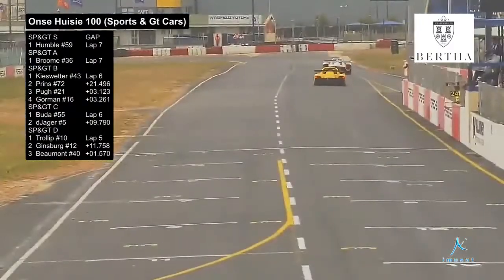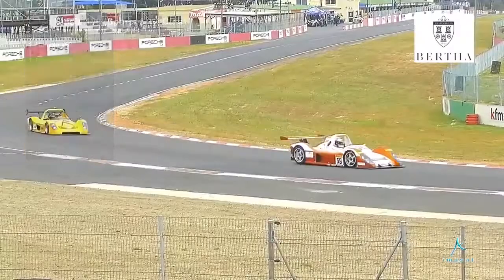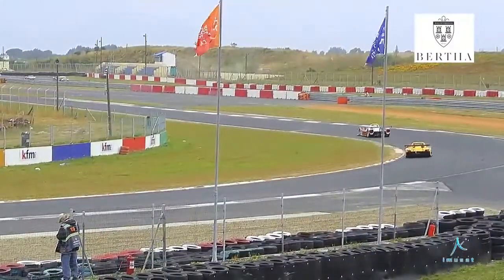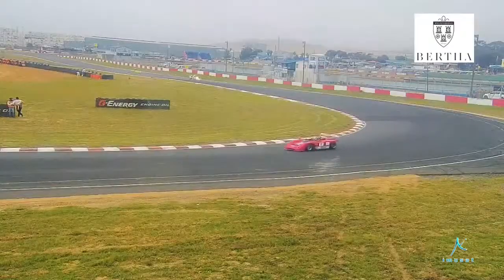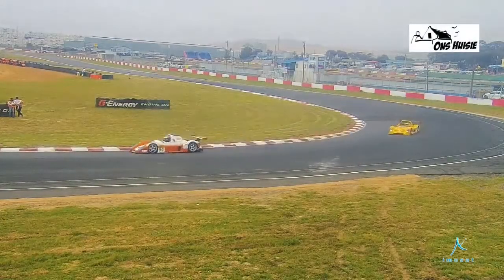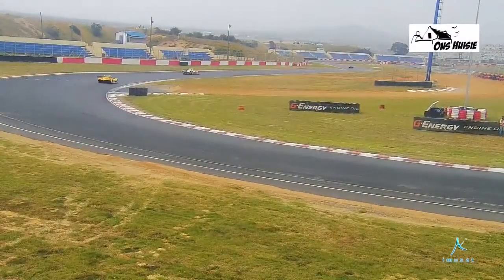to run it properly, to run it professionally, and that normally equates to roughly 50 to 70,000 rand a race. It also depends on how many new tires they put on. If they put new tires on every race, that's 25 grand right there. So quite easily spending more than R1,000 a lap right now, having fun out there, most of these guys.